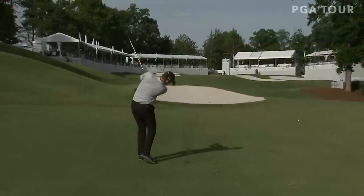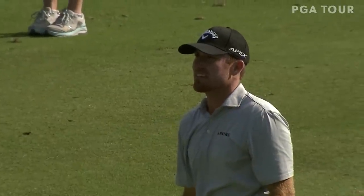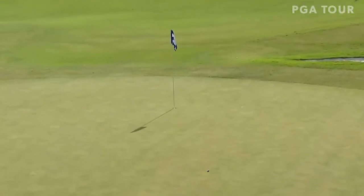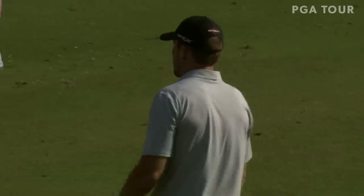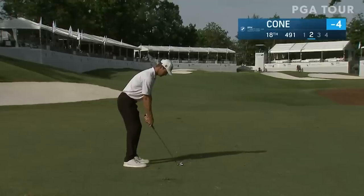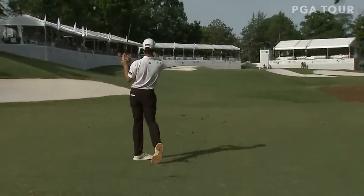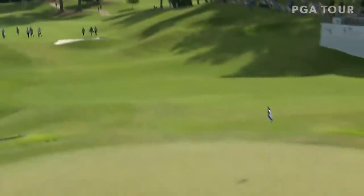Yeah, after the good drive, just inside 150 yards. This is actually a very accessible flag, and that is right at it. Oh. There we go. That's what we've come accustomed to seeing over this past round. It's a good swing here.